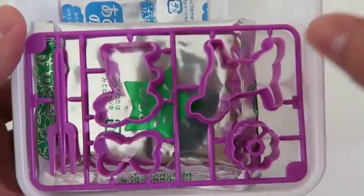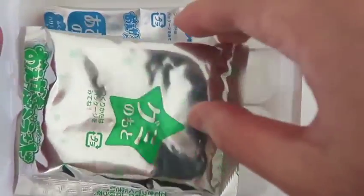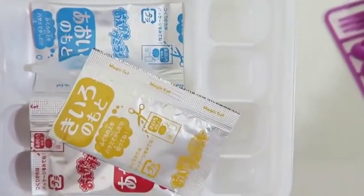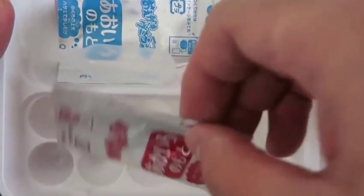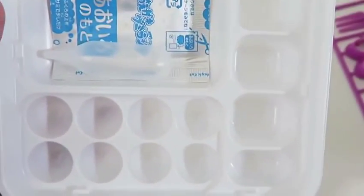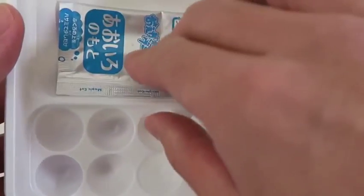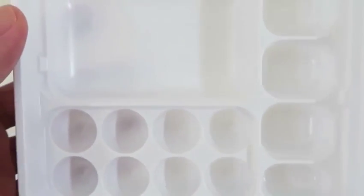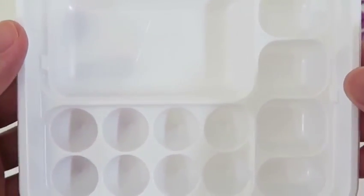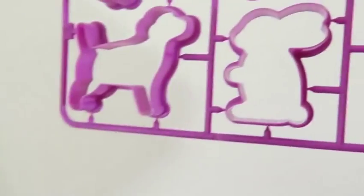Here are the gummy shapes that we can create. This green candy mix is our main mix. This is our lemon flavor candy mix. Our grape flavor candy mix. We also get a tool to squeeze water. And here's our soda flavor candy mix. And here's the tray that we'll be using. Here's our fork.